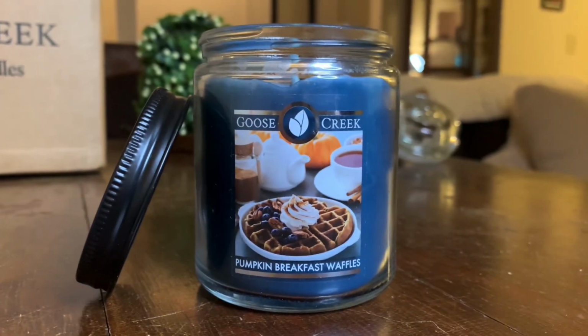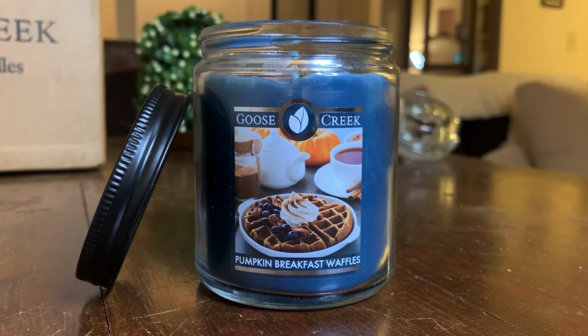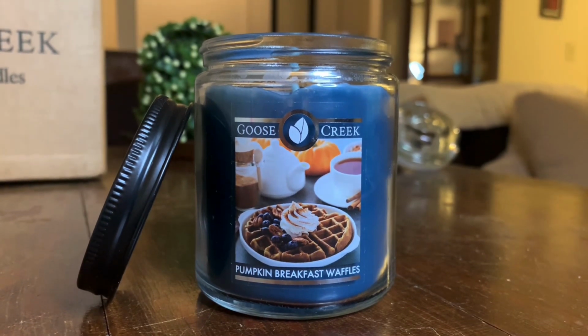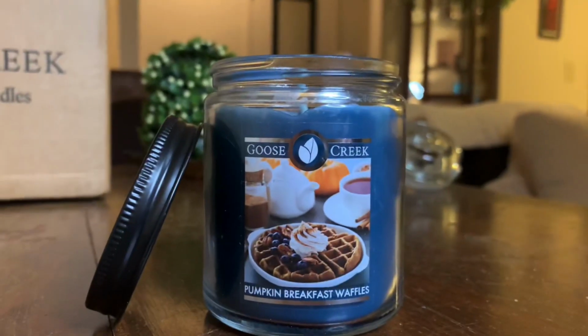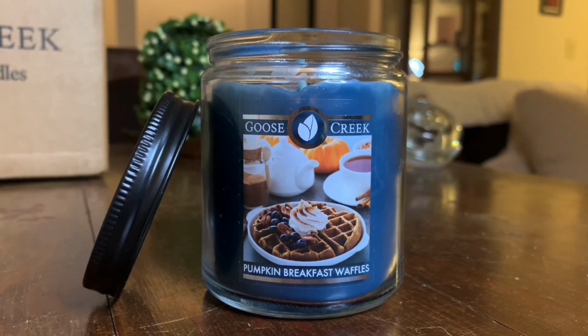And again, this is another one of those ones I've been eyeballing for a while and finally pulled the trigger on. They only had it in single wick form. I'm sure this one maybe was available in a 2-wick or a 3-wick, but this of course is one of their smaller single wick smooth wax candles. As always, really cute graphic on this one. Let me read you the scent notes and I'll tell you what I think.